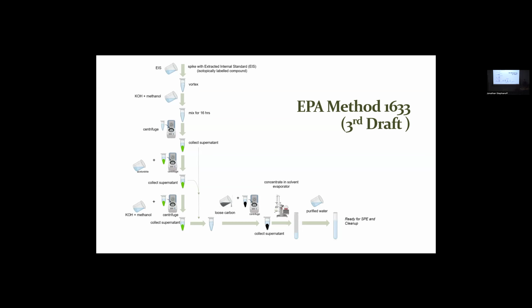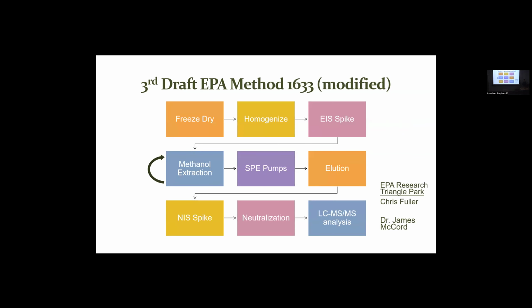We did make some modifications to help our analysis be more streamlined. The modifications all should go to the credit of Chris Fuller, who's at EPA in Research Triangle Park. He demonstrated these modifications, which really accelerated the entire process and had no negative impacts on the analysis.